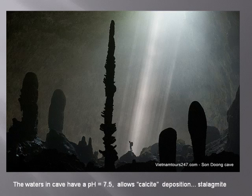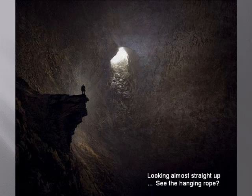Okay? Now, we're getting close to the doline. Right here where the doline is allowing light to come through. The next slide says that when you get to places, this is called the paw of the dog, and this one is looking straight up at the domain.